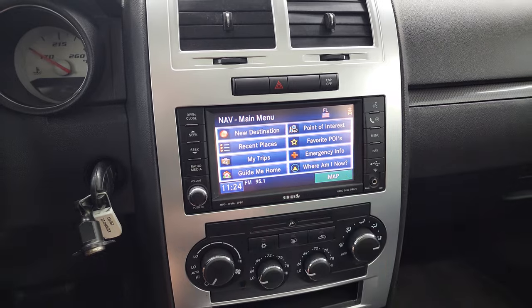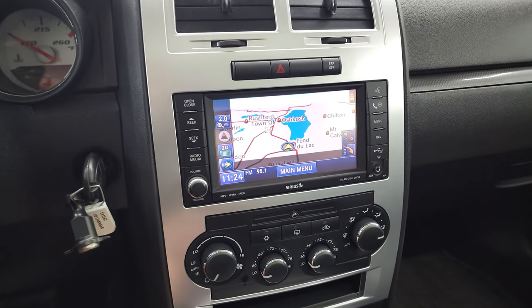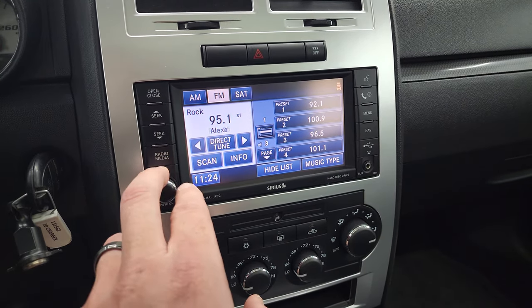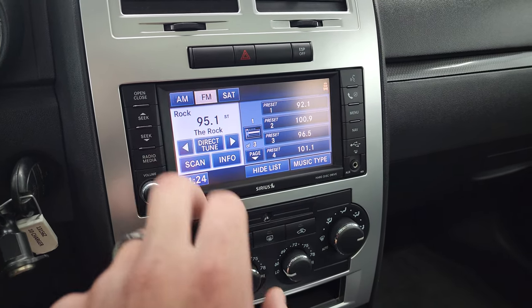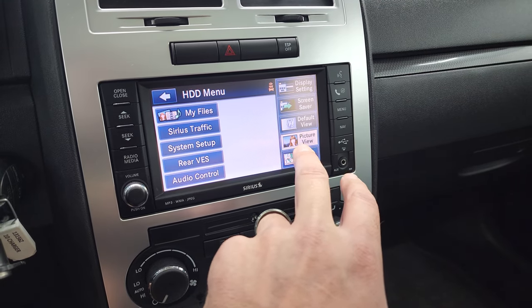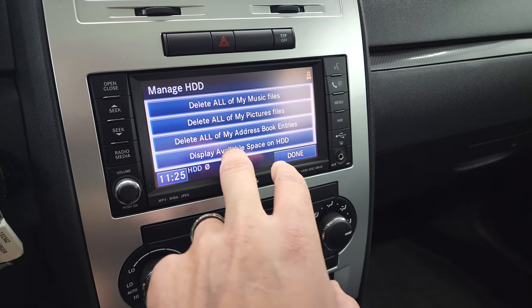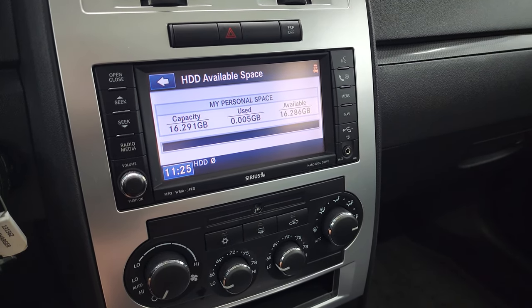This one has the 430N radio, which gives you the factory navigation system. You can see that that is working nicely. You get AM, FM, and Sirius XM radio capabilities. And then you also have a hard drive here. You can save music and songs to it. And this one has 16 gigabytes worth of storage space.